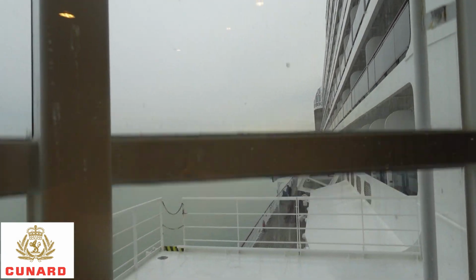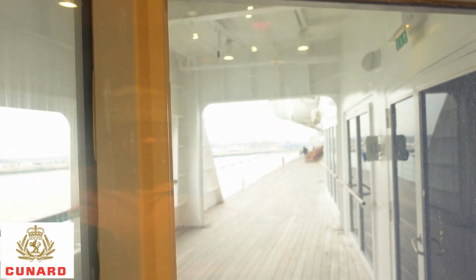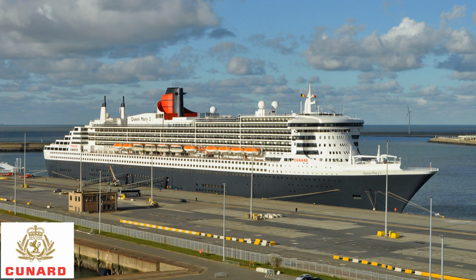Queen Mary 2 has a maximum speed of just over 30 knots and a cruising speed of 26 knots, which is much faster than any contemporary cruise ship.